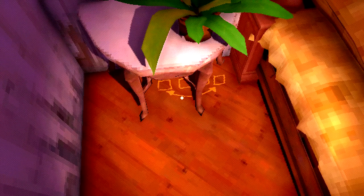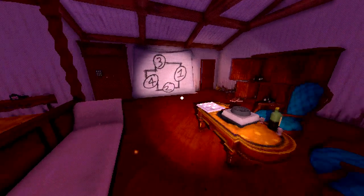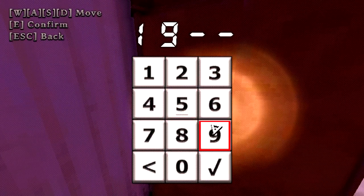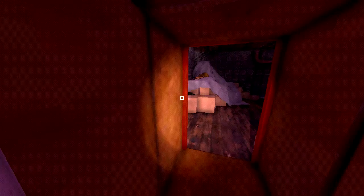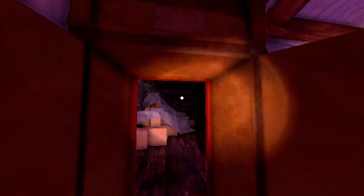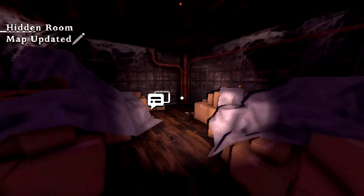Right, so it's not 5921. It's going to be 1925. Yes. Ooh. I was not expecting that. This game is surprising me in some brilliant ways. I was not expecting that either. I've got a hidden room. Right.